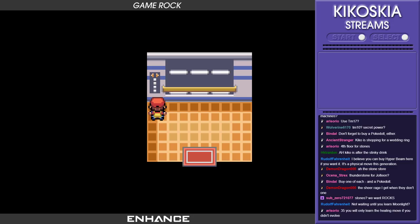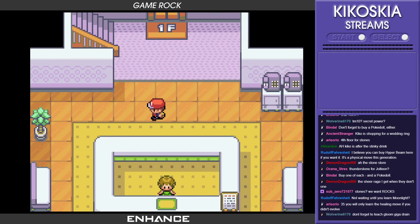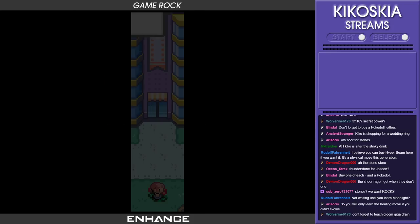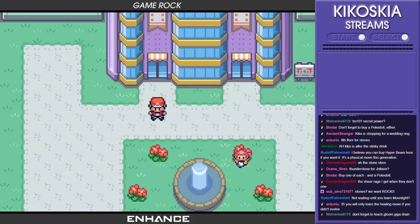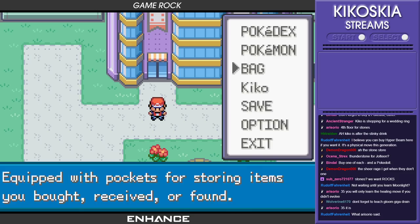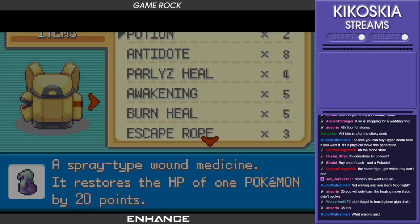I mean, what level is Moonlight learnt at? That is a good question. So I may want to wait for Moonlight. 35. We could wait for that. We'll actually wait for that. But it doesn't learn Giga Drain naturally, does it? I'm pretty sure it doesn't learn Giga Drain, so I'm gonna have to use that.